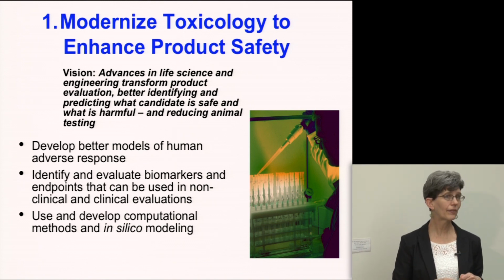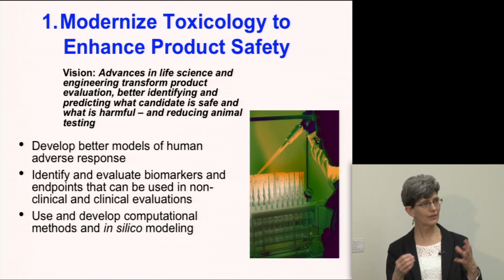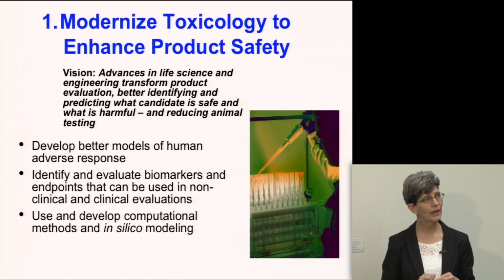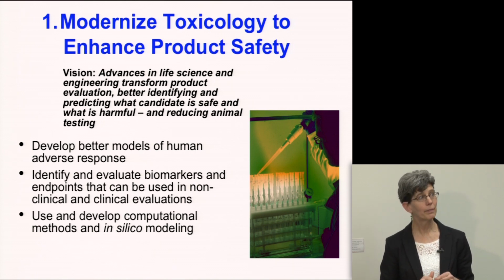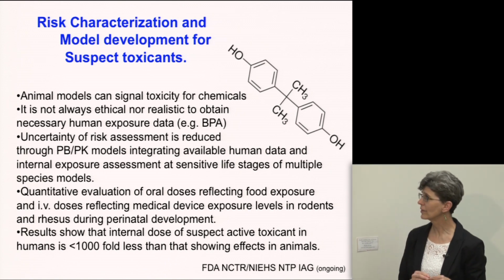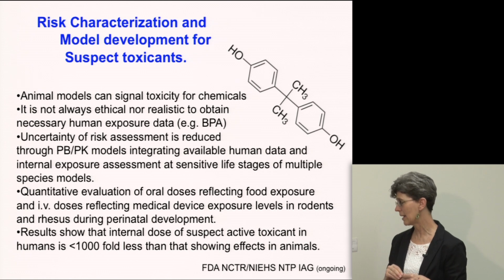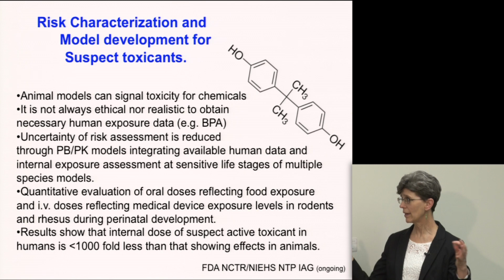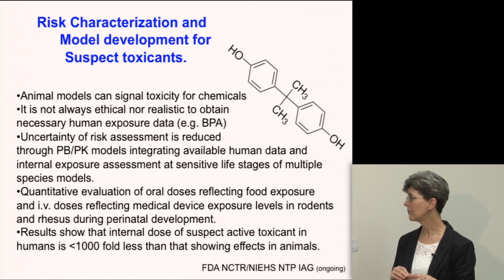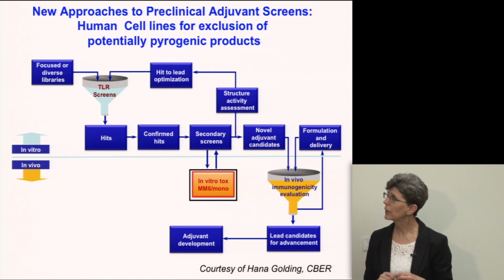And this is really a very exciting area. Maybe some of you have heard of things like organs on a chip, using microfluidic technology to make basically lungs on a chip. But on the other hand, it's also very daunting to take these really cutting-edge new approaches to doing toxicologic screens and being able to validate them and show that they really are predictive in terms of what's going to happen when you go into humans. And some of these models can also be a combination of in silico and animal data. So some studies that are being done at the National Center for Toxicological Research is to integrate what's known about human data along with animal data to decrease our uncertainty when looking at various toxicology data around oral dosing and food exposures.